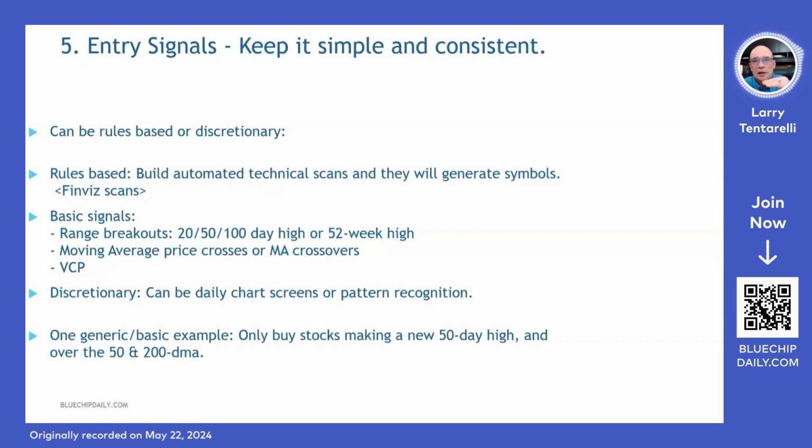You can use moving average price crosses. A screen that I'll run quite a bit through the day is I'm looking for stocks that are trading over the 50-day and they're just now reclaiming the 20-day moving average. But once again, you can automate that. Then a lot of people, Mark Minervini, I know, uses VCP. And that works well for him. So there's a lot of ways that you can develop signals that work best for you.